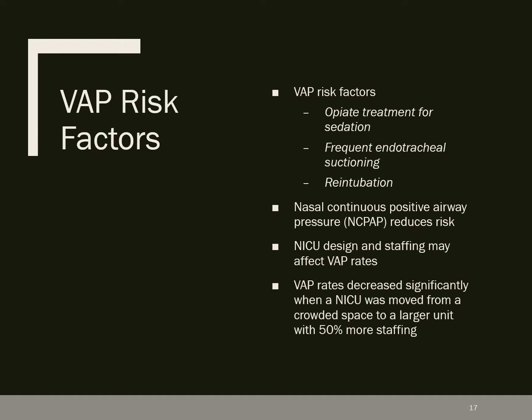Some ways that you could reduce risk factors: number 1, use non-invasive ventilation such as nasal CPAP. Nasal CPAP has been shown to be quite effective at reducing VAP. It could support ventilation. So the earlier you could manage the patient on non-invasive ventilation, especially nasal CPAP, the better the likelihood their outcome will be.